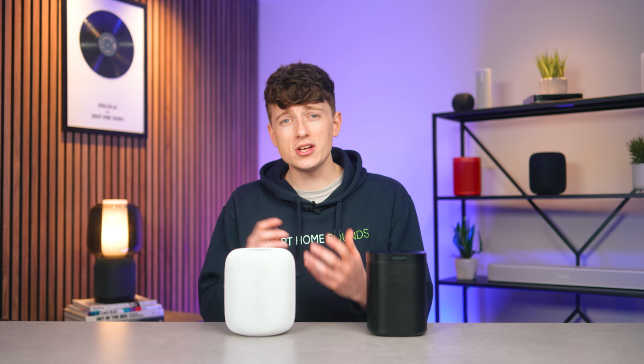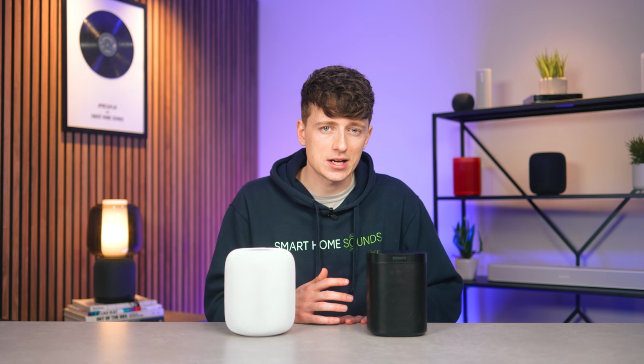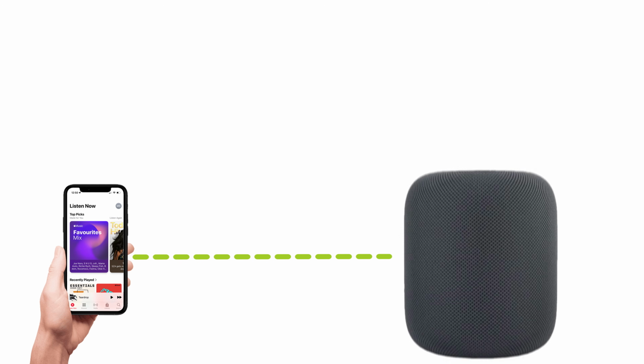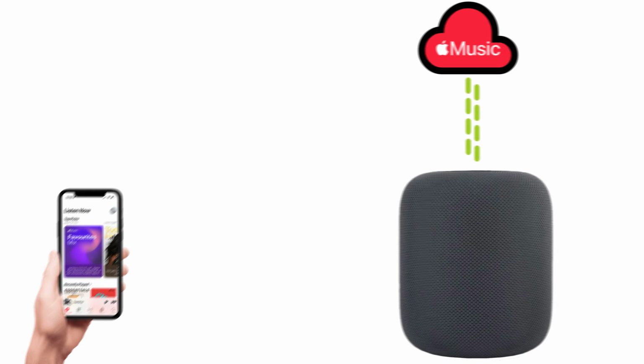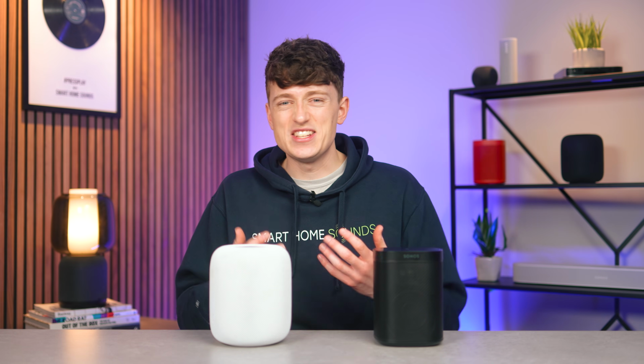AirPlay 2 again has some pros and cons to consider as well. Now, it does mean that you can stream almost anything from your phone, but as it relies on the connection from your phone, if it dies or if you leave the house or quit down the Spotify app, for example, then the playback would of course stop. Now, it also means that it does drain your phone's battery a lot more too. But if you're an Apple Music user, it will establish a direct connection with the Apple server, and so playback will continue even if your phone dies. So on the whole, for Apple Music users, the HomePod 2 is perfect for connectivity. For anything else, it's just okay.